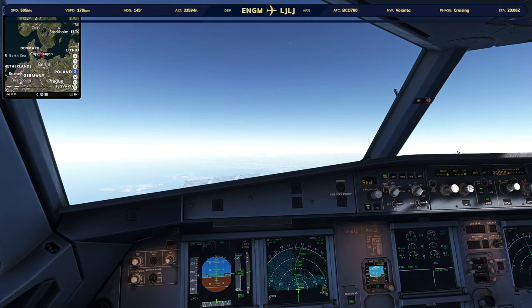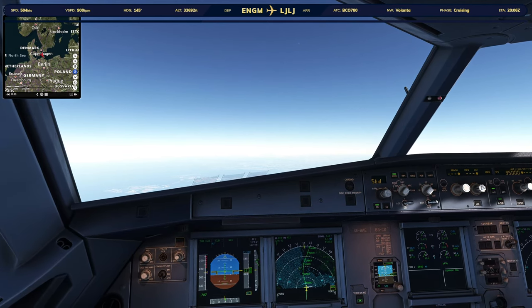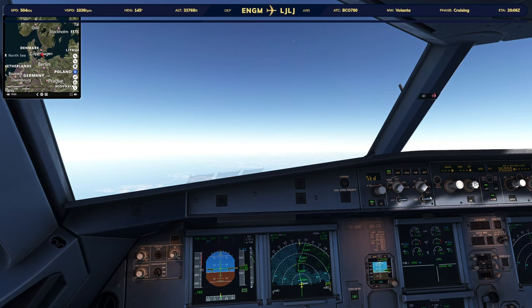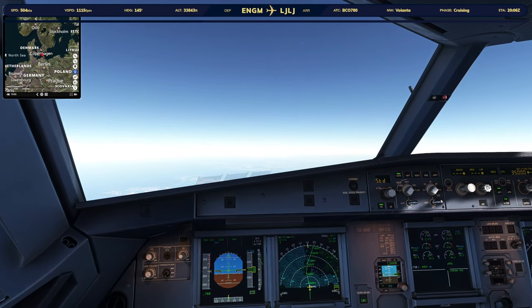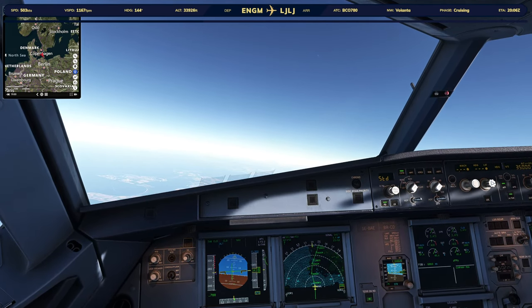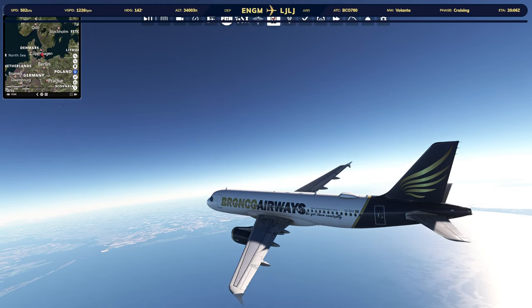Okay, Snufkin, we are going fast. Yeah, we have a tailwind of 53 knots. We are flying at a ground speed of 504 knots. Now we have received a little more clearance to climb to flight level 350. Also, there is something else that you haven't seen, which I will show you.